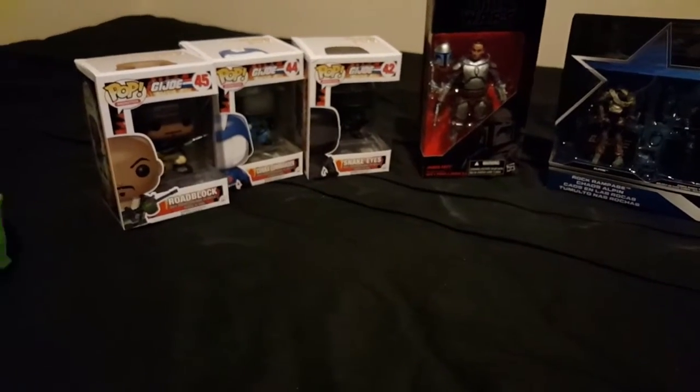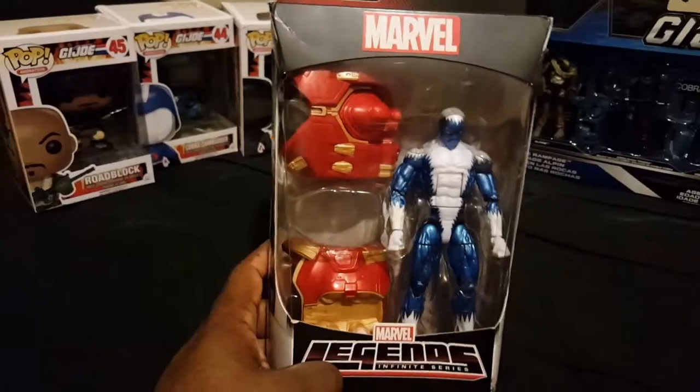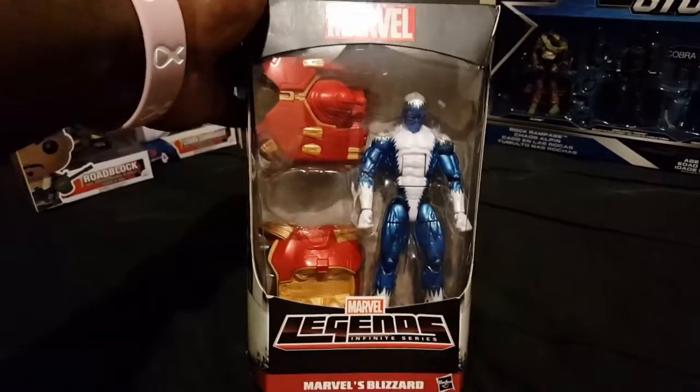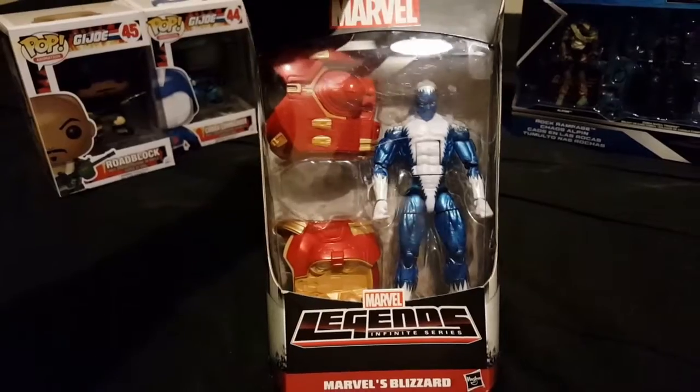Alright, from this point on, it's all Marvel Legends, baby. Team Marvel. I love DC, or I like DC too, but Marvel Legends. Marvel Comics, period. First up is a bad guy, Blizzard from the Hulkbuster series.